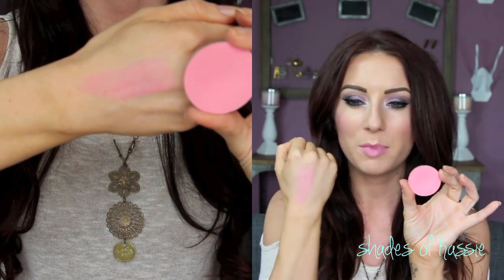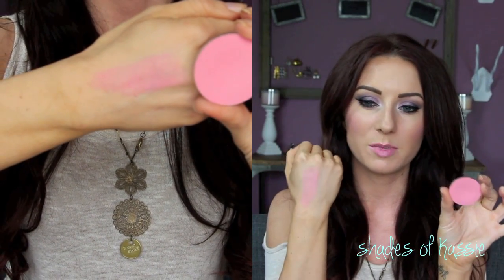It's a sheer tone shimmer, but it's actually quite pigmented. I don't find it to be super sheer. I feel it has a nice punch to it. Very silky and smooth on the skin.